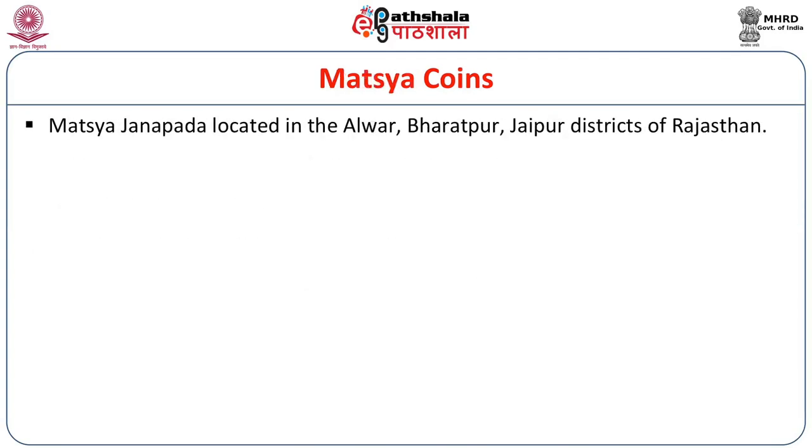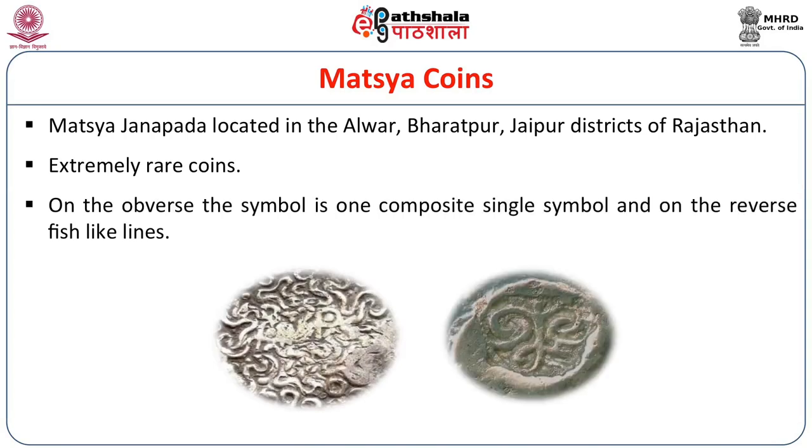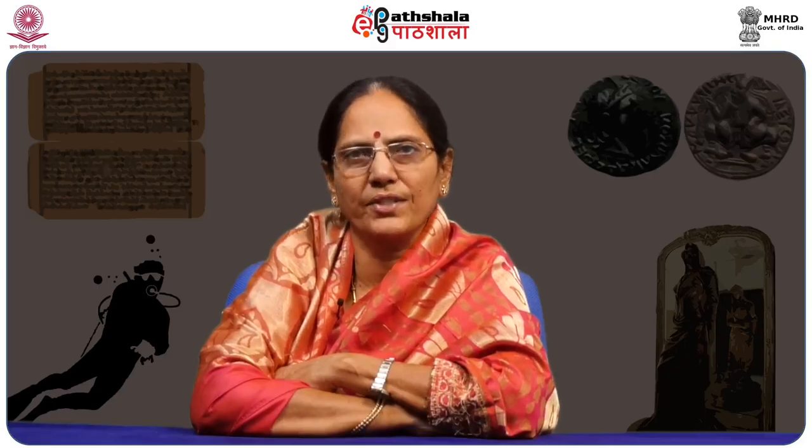Now coming to the Matsya Janapada coins. The Matsya Janapada is located in the Alwar, Bharatpur, Jaipur districts of Rajasthan, and these coins are extremely rare. On the obverse, we see one composite single symbol, and on the reverse side, a fish-like symbol you can notice. The reverse side is also as big as the upper side, and we can see the fish symbol.